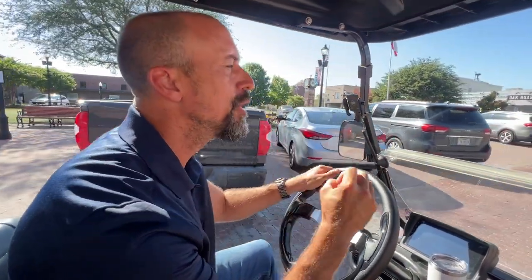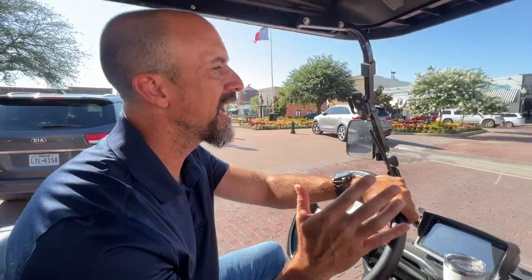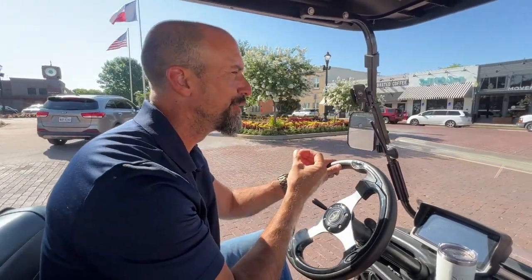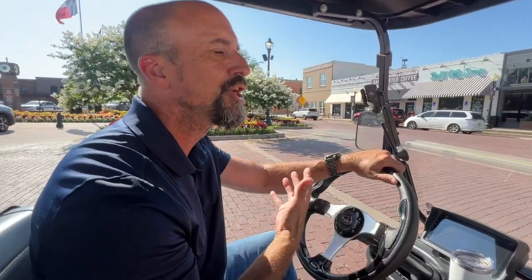But here is the most important part of this video. This is the biggest takeaway. You have to have a license to drive a golf cart around Celina. If you can't legally do it in a car, don't do it in a golf cart, which means if you're a kid and you don't have a license, you can't drive a golf cart around this city.